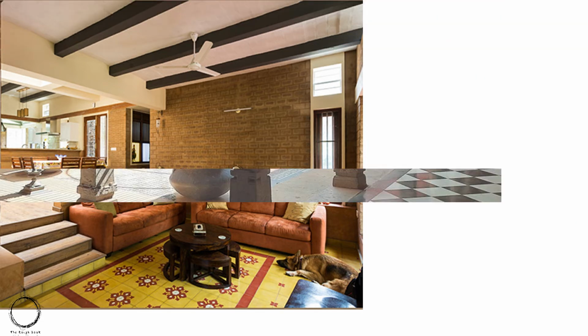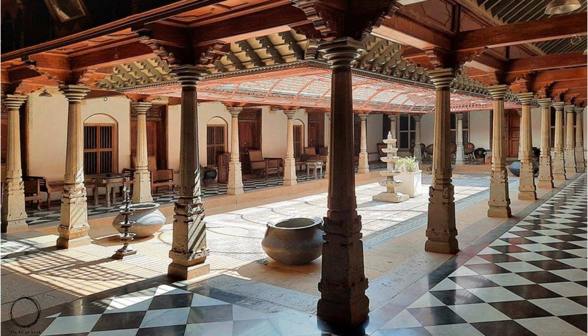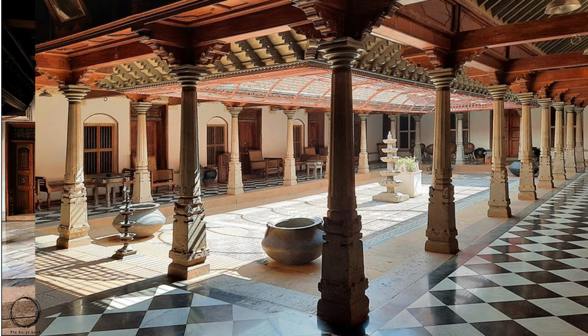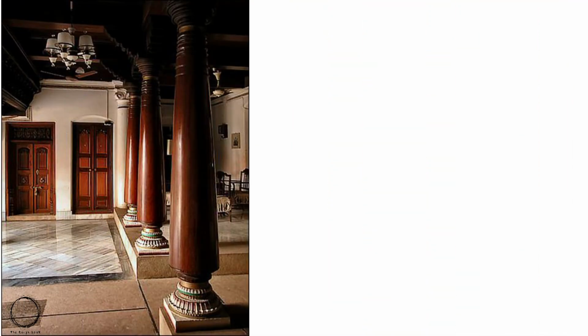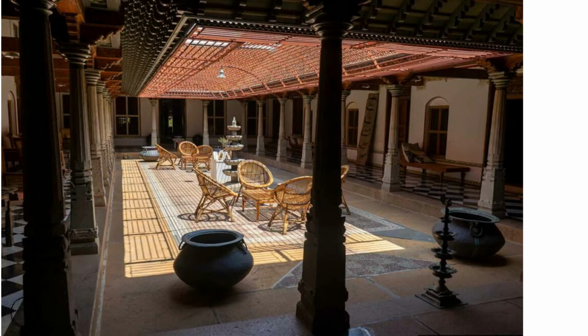Moving on to the next character, that is carved pillars. A typical Chettiar home usually had intricately carved pillars in wood, stone or granite to support the sloping roofs, especially around the courtyard. The design of pillars was given a lot of importance.